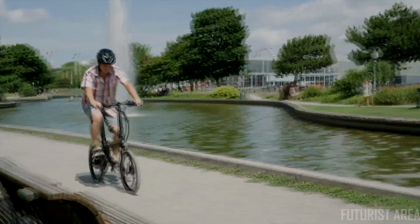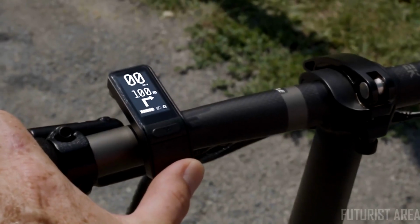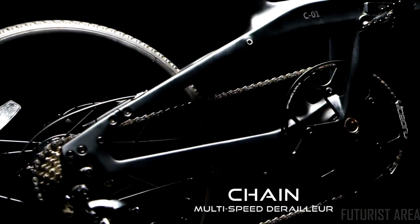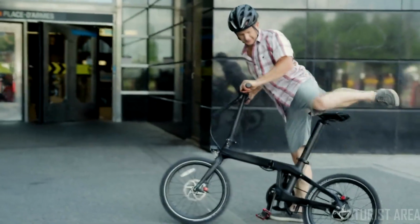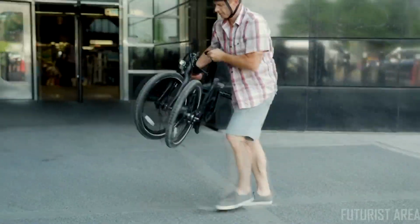How about riding home? The smart screen can connect to your phone by Bluetooth and guide you to your destination. Designed to fit into your life, no learning curve required. CARBO is the perfect urban companion.